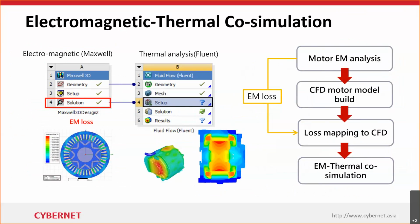And so I will give you a real case in Taiwan. This is one of the traction motors for an EV. For this kind of motor, we completed the electromagnetic and thermal co-simulation in this case. I finished the Maxwell 3D analysis and gave the EM loss to Ansys Fluent through the Ansys Workbench platform.